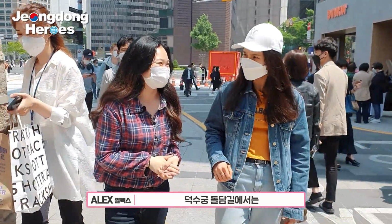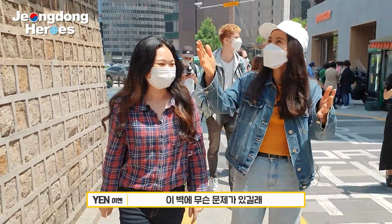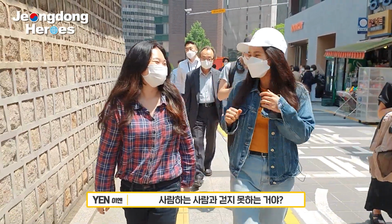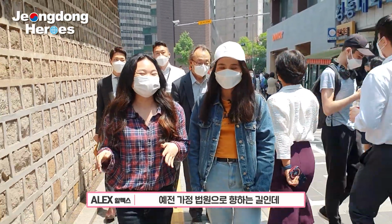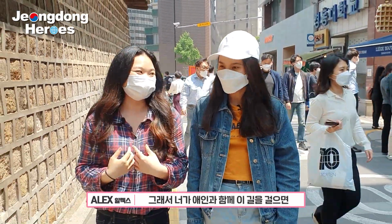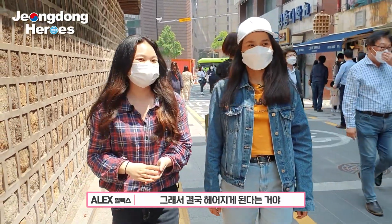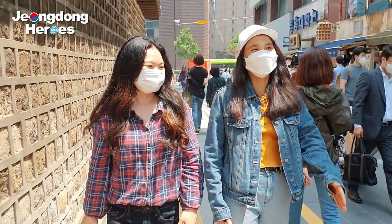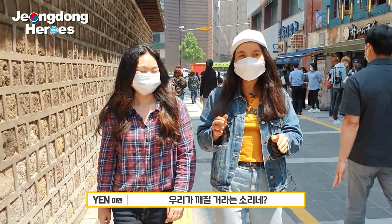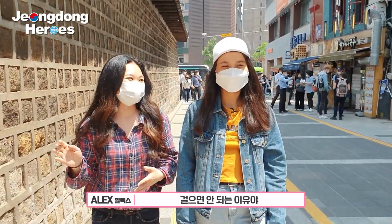So what's special about this place is you should never walk with your lover or your boyfriend down this path. What's wrong with this wall that I cannot go with my lover? Well, they say that this path leads you to the family court, which means if you're walking with your lover, you're on your way to get your divorce papers signed. So you will eventually separate. So if I go to the end of this wall with my lover, that means we are going to break up. Exactly. So that's why you should not walk down this path with your boyfriend or lover.